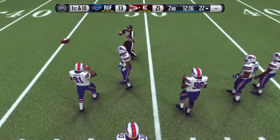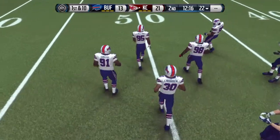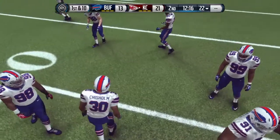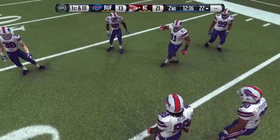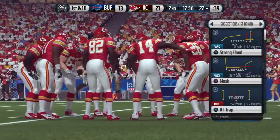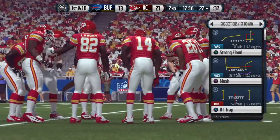The Bills proved this last drive that they are a ball-hawking unit out there. And, you know, you got to know that on the offensive side, you're playing against a ball-hawking unit. When they're like that, you got to get your arms around the football and protect it. That was a bad job by the offensive ball carrier.